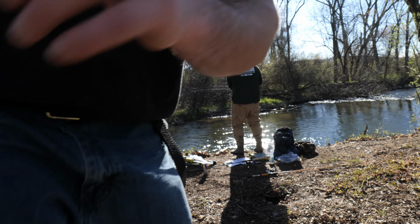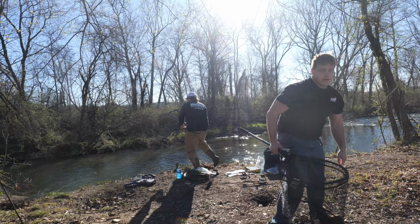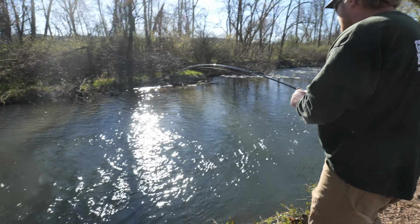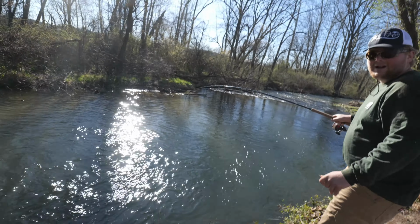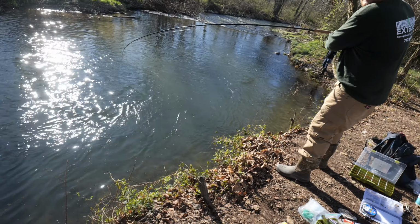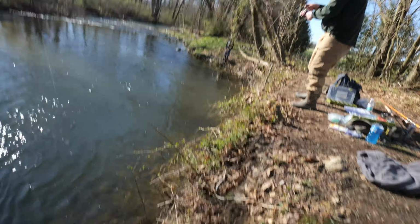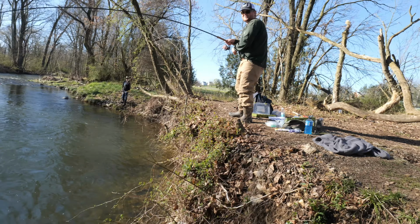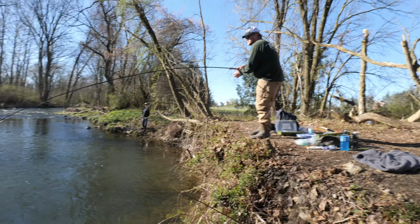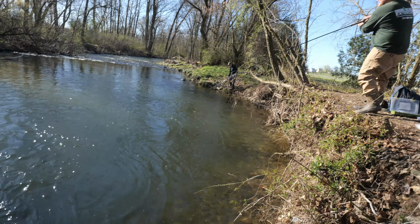Get this camera. Camera in one hand, the net in the other. What do we got here, Dev? We got a giant fish on a white trout magnet on a 13 foot rod in a spot where it's not the easiest to land. So we're gonna have good luck. Don't drop that camera. No. The camera is more important than this net. The fish is almost as important as the camera, but it's more important than anything.